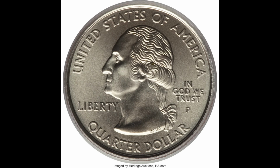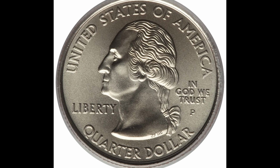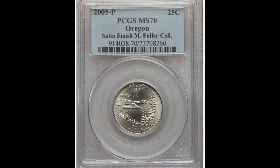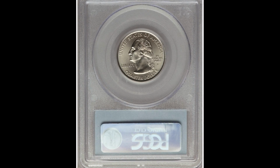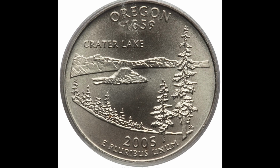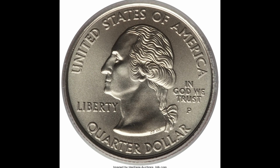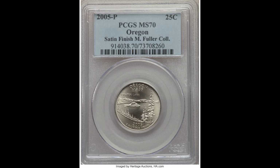Here we have a 2005 P25 Oregon State quarter. Now this one graded by PCGS at a mint state 70. Now 70 is a very challenging grade to get. It is not something that everyone can just get when they send their coins into a company like NGC or PCGS. This takes time, knowing what to look for to make yourself knowledgeable and know when to send your coins into grading. The last thing we want for you guys is to accidentally send your coins in when you don't know the fundamentals of buying and selling coins like this.